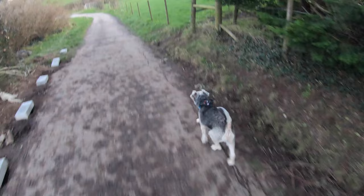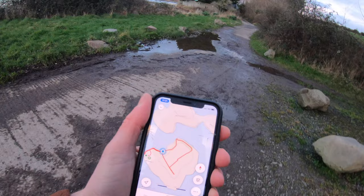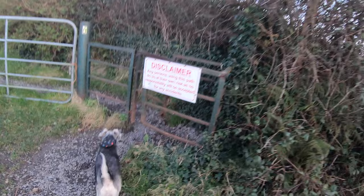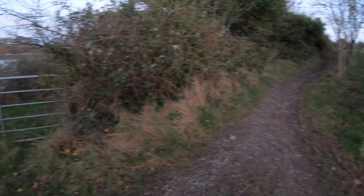Okay, so just looking at the wee map on the AllTrails app, I think we can go either way here. There's an entrance into the field with a disclaimer sign on it. But yeah, I think we'll go round this way and come back that way. Paths here. One goes up there, I'm assuming this way.